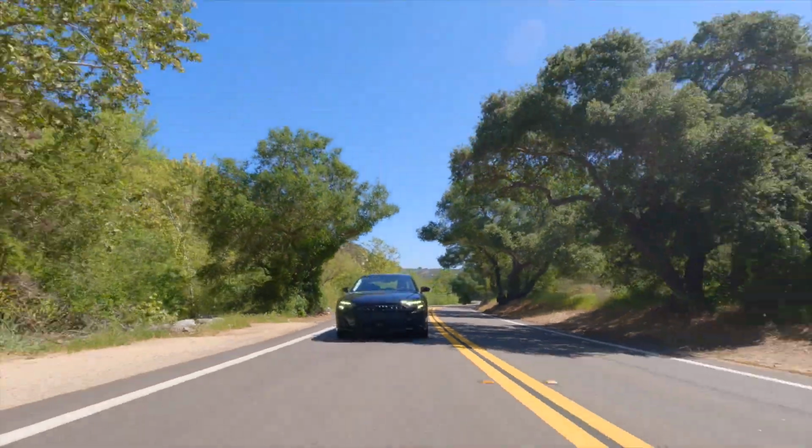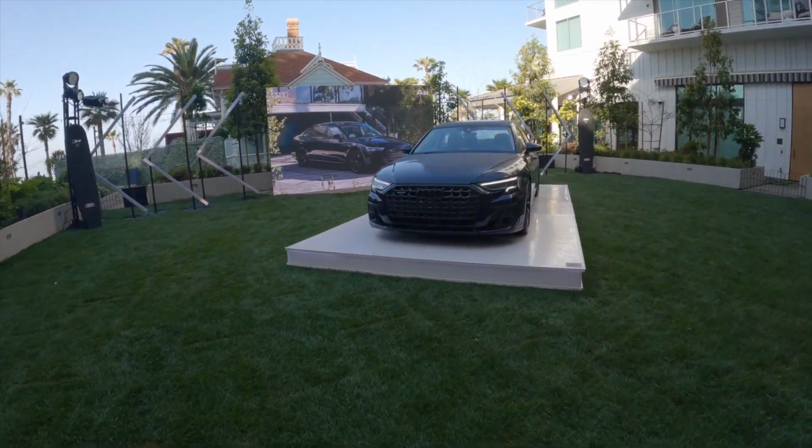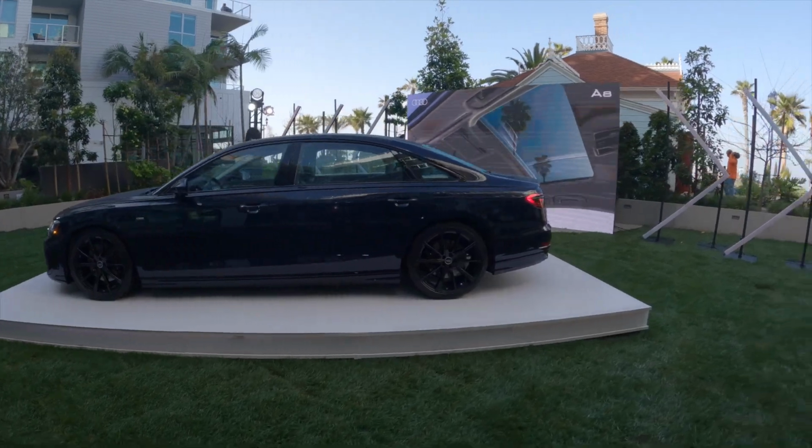If you're a current owner of the vehicle, not much has changed from a mechanical standpoint in terms of the Audi S8, but let's go ahead and see what Audi did for 2022 as a whole. First, you're going to notice they've dropped the V8 option for the A8. So now, if you get the A8, it's only going to be available with the 3.0 liter twin turbocharged V6, which is, I think, 335 horsepower and 369 foot-pounds of torque.